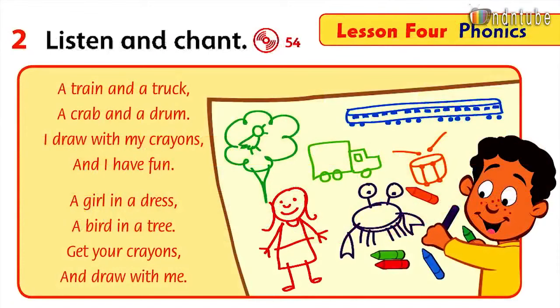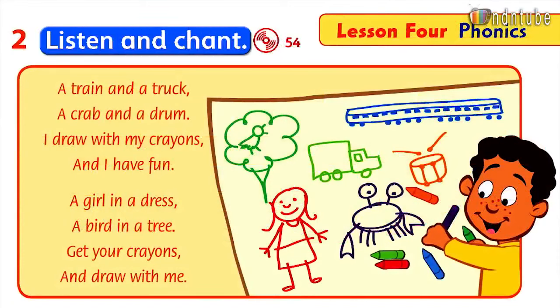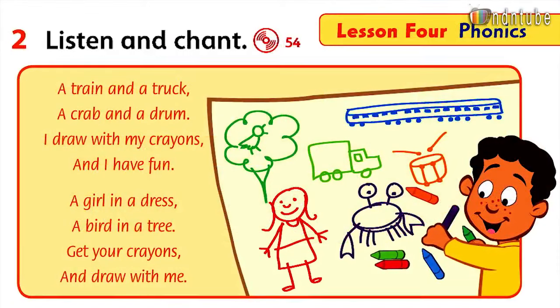Listening 54. Listen and chant. A train and a truck, a crab and a drum. I draw with my crayons and I have fun. A girl in a dress, a bird in a tree. Get your crayons and draw with me.